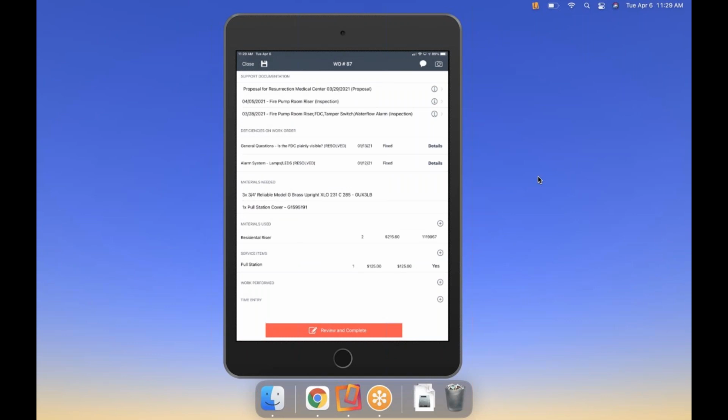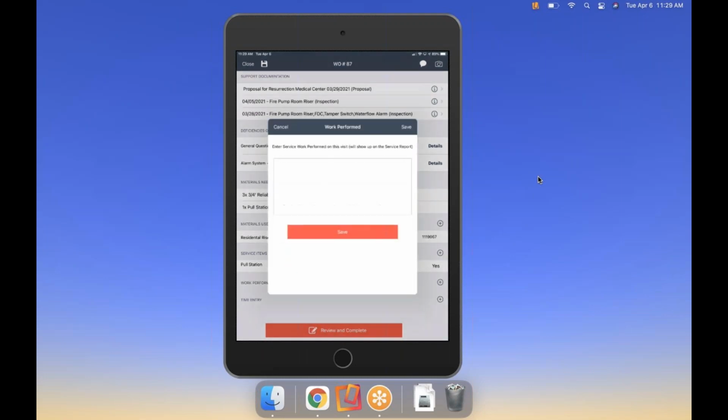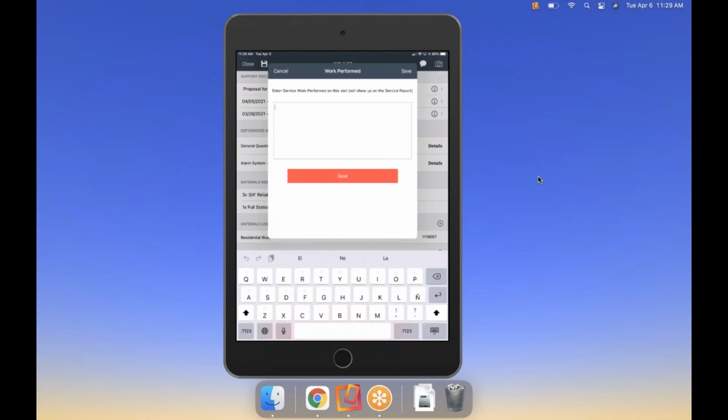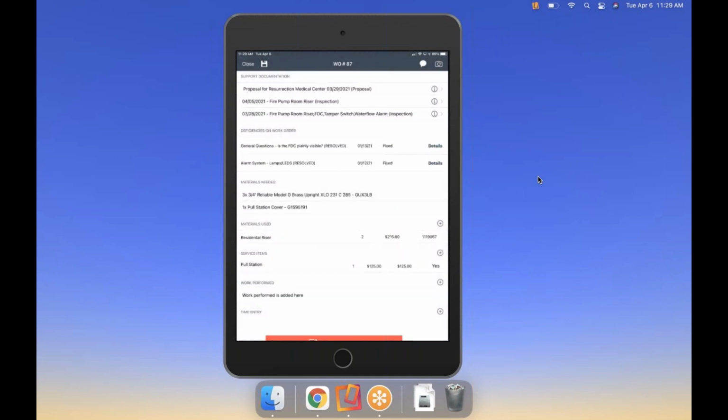And then I now have the option to also add some details about the work that I did perform. So to do that, I'll tap that plus button. You're sort of seeing a trend as you kind of work your way down. The plus button kind of pops up what you need to add. Here you're just going to type in, or the service tech is going to add in what is the work that they did on site. This will generate on to that work order once it's sent back so your customer knows the work that was performed. So I'm just going to say work performed is added here. We'll go ahead and click save.